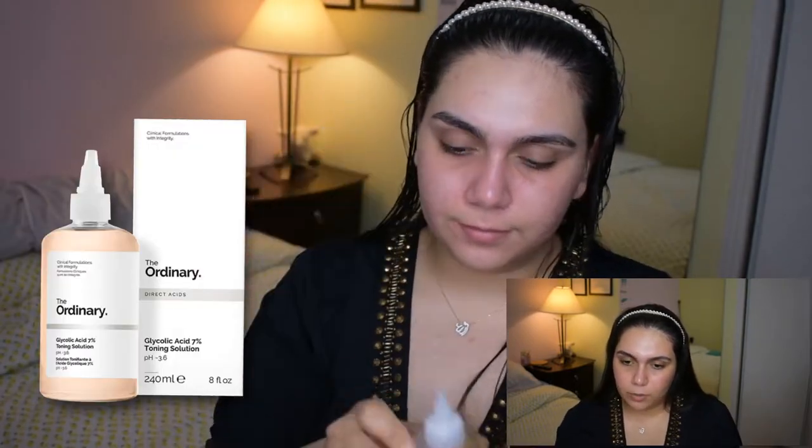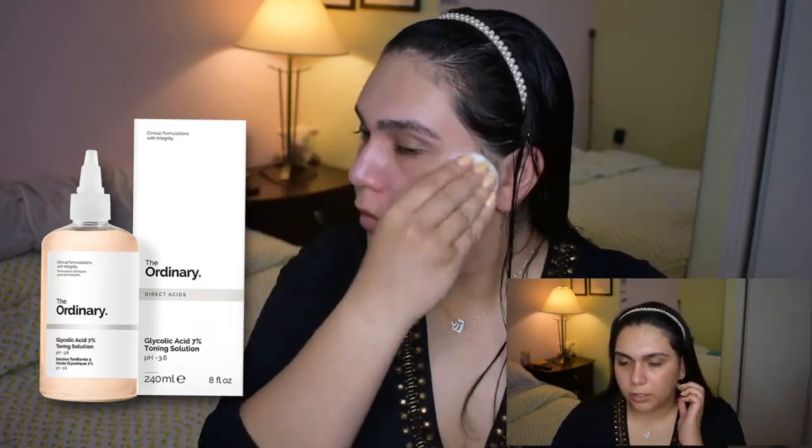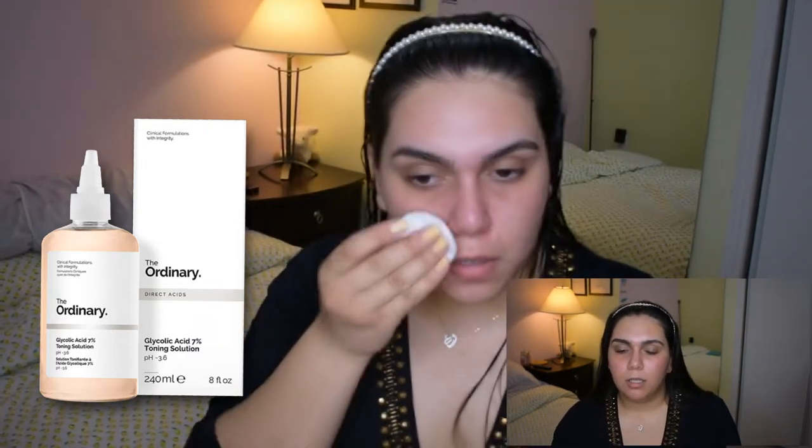So after that, we're gonna use the glycolic acid 7% toning solution by The Ordinary, and this is a really good toning solution that I use. You must use sunscreen when you're using this because it makes your skin very sensitive to the sun. You can get really bad burns with this, so make sure you're using sunscreen. This targets textural irregularities and lackluster tone. And I've heard that this also gets rid of premature, they're not technically pimples, but tiny bumps on your skin. So it gets rid of those.